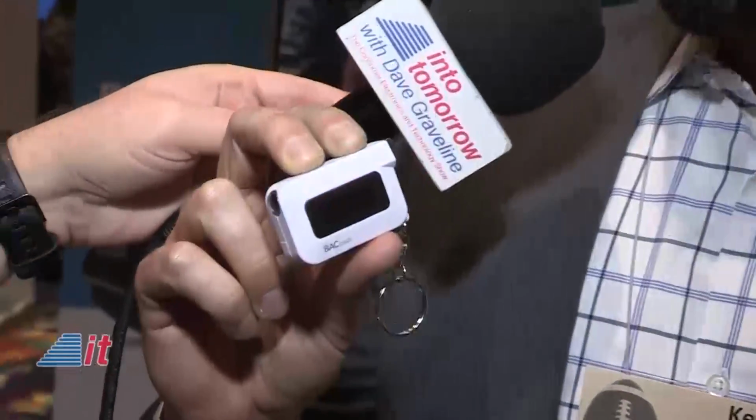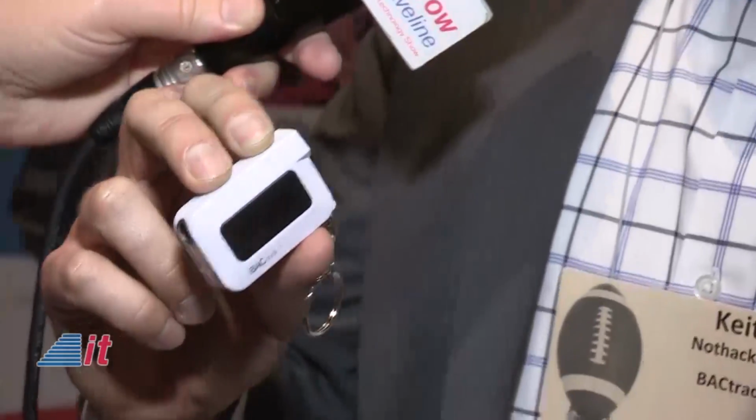We have the all-new BACtrack C6. Okay, what we've done is we've taken a police breathalyzer. They're big and expensive. We've shrunk that down, we've kept the accuracy, and we made it consumer-friendly. So this is the latest and greatest. It uses fuel cell sensor technology. Same technology police would use if they pulled you over roadside.